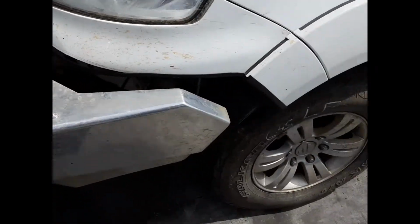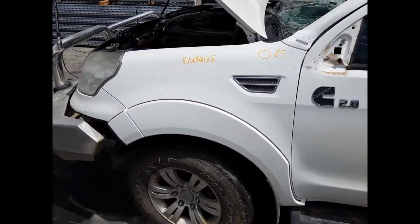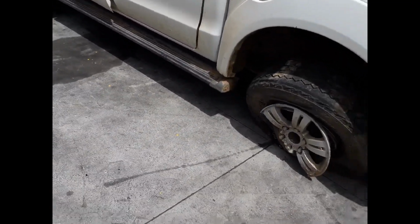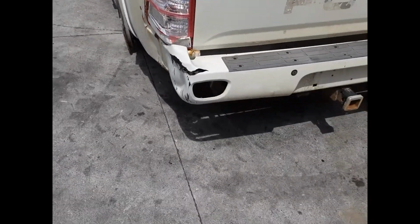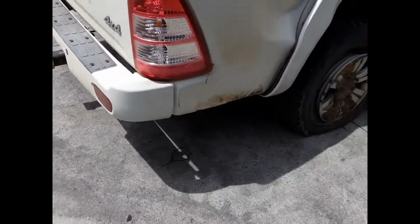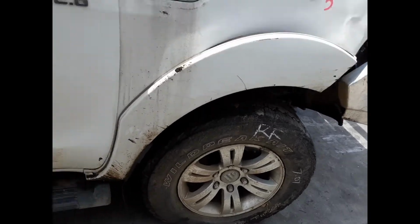We have the left front 16-inch factory alloy mag with a good tyre. Left guard has one small dent. Pair of factory side steps with all bolts and brackets. Aftermarket towbar supplied with all bolts, brackets and loom. Right hand side steps sold as a pair with all bolts and brackets. And a right front 16-inch factory alloy mag with a good tyre.